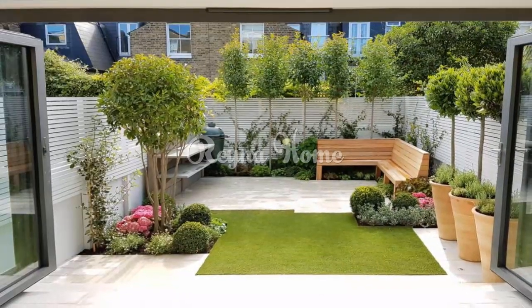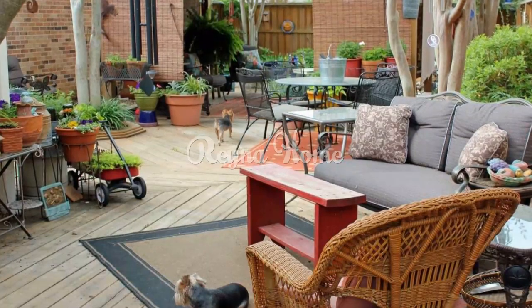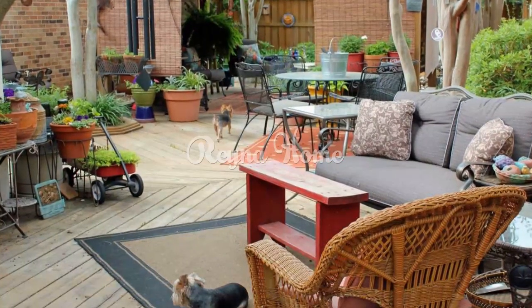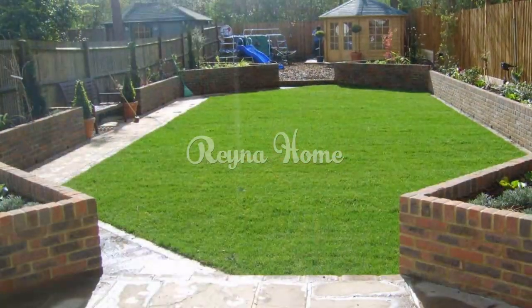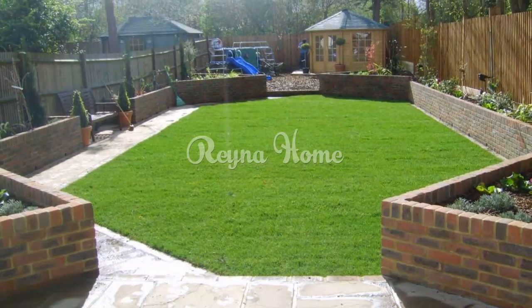Lighting strategies, extending enjoyment into the evening. Effective lighting design can make a long, narrow garden usable even after dark. This section will explore options like pathway lighting, uplighting, and decorative fixtures.